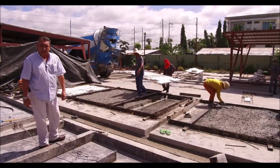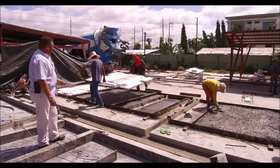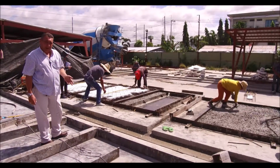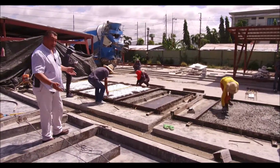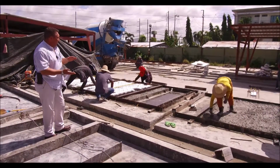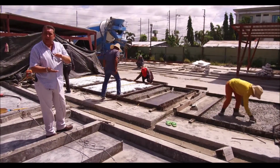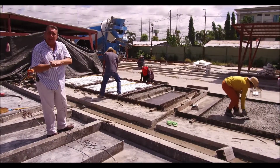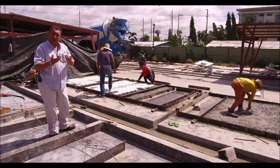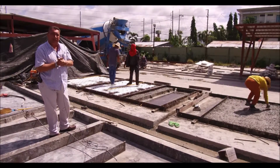Now here's the next part of the process. It's where the insulation panel is actually lifted into the wet concrete. Now you'll actually see the workers walk over the top of it, because what they have to do is make sure that the reinforcing steel gets pressed right down inside that first layer of concrete. Make sure that the concrete molds itself right up tight to the insulation.